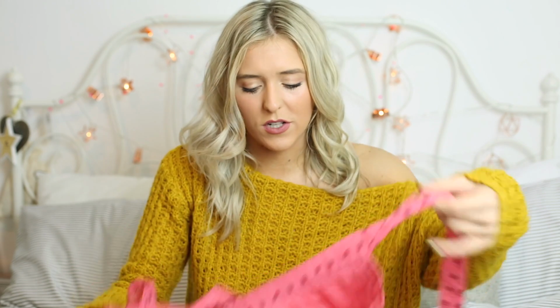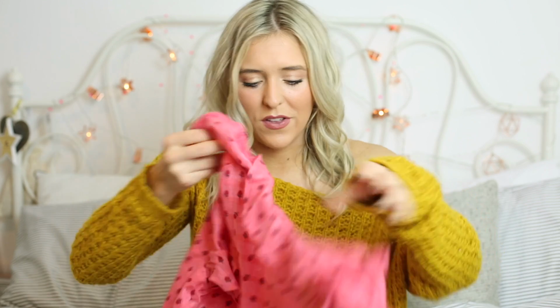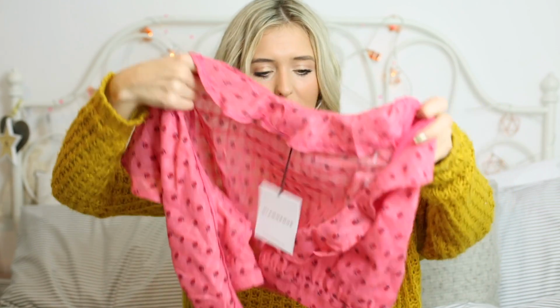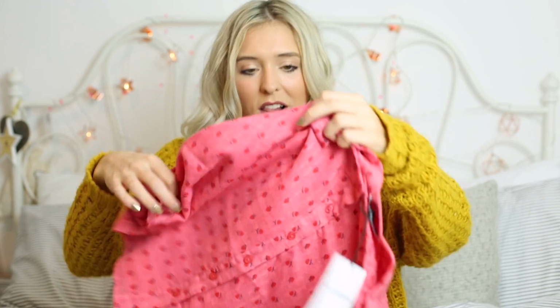Last but certainly not least, I removed this from my basket, re-added it, then removed it, then re-added it, because I was like, this is just OTT. But I think it could be really, really cute. So this is a really cute little top. And again, there she goes with the things that tie. Why do I love things that tie at the front so much? And it ties, and then it comes with a little skirt.